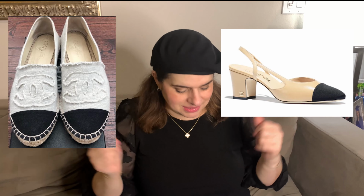The next one is espadrilles or slingbacks, and I'm gonna have pictures for you. I actually do have espadrilles, and that is my choice. I happen to like the espadrilles, so from these two, I would pick the espadrilles.